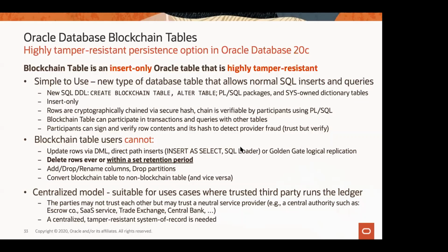Because it's an insert-only table, a lot of operations are restricted. You cannot update rows. You cannot delete rows within a set retention period or whatever. So this is configurable. In a real blockchain environment, the data is immutable and blocks are added and never deleted. In a blockchain context, we actually do allow you to define, if you want optionally, a retention period where anybody is prohibited from deleting the data. But beyond the retention period, the data could be deleted. You could, of course, not use that and have data that's never deleted. But if you say, I only want to keep it for 90 days or 1 year or 10 years, you do have the ability to have that retention period defined. You cannot drop and rename columns, add columns, etc.